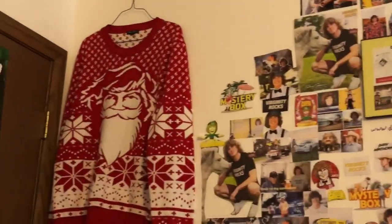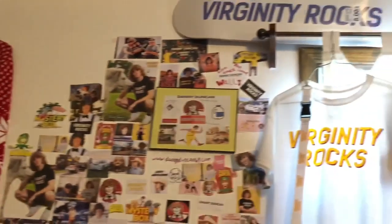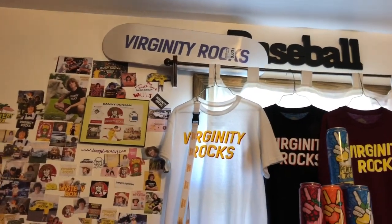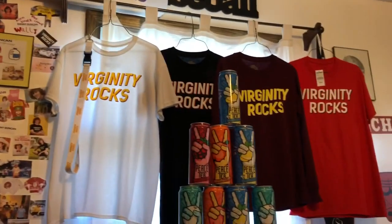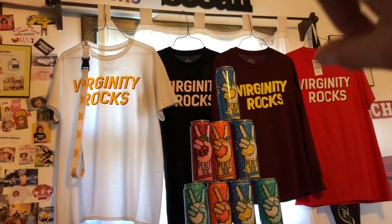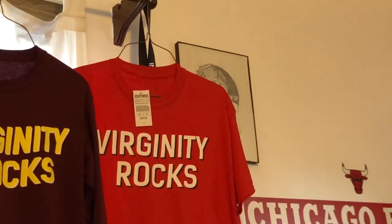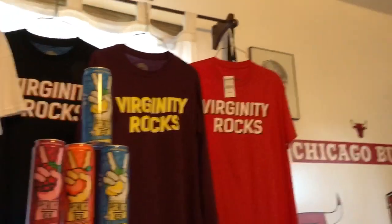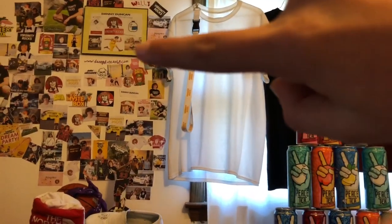Got the Christmas sweater right there. Got the skate deck. I picked that up from Zoomies. And I got a lot of these shirts from Zoomies. Like, I got this one from Zoomies, and that one, obviously. I haven't even worn this one yet. I still have the tag on it. Then I got that one from the website right there.